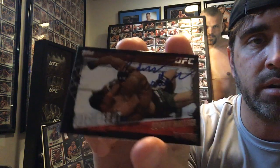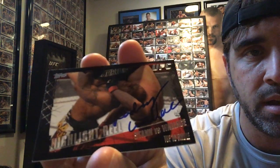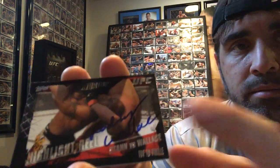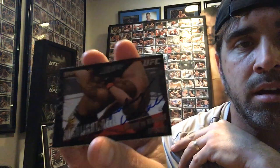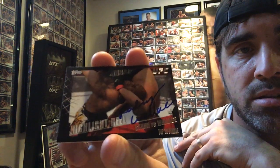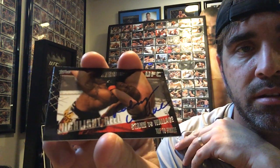So this is his debut card. This is his base, and then this one is a highlight reel, and it's got Brian Stann on it, being taken for a ride. So I have this card already in my collection signed by Brian Stann. So I'm going to take that one out of the collection and send it off to Rodney to get a dual, because having duplicates to me doesn't do any good.